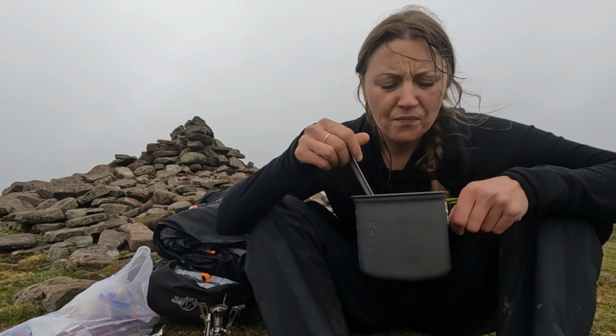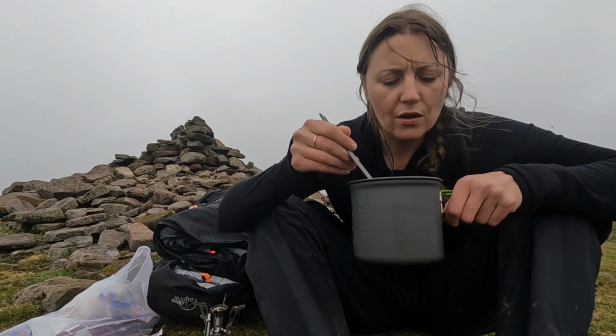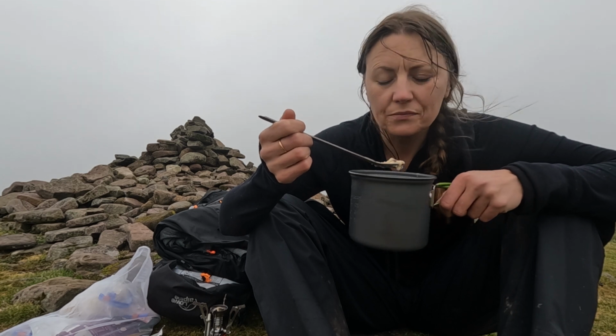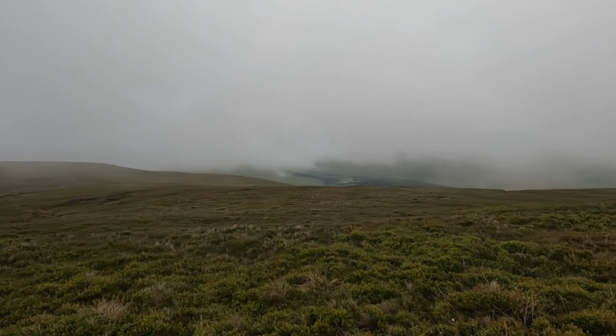It's a bit bland. I put some raisins and some cinnamon in there to try and spruce it up a bit, because I'm trying not to eat sugar. But still, better than nothing. So, all fed and watered, off to summit number 3. I'm getting excited. There's a slight view over there.